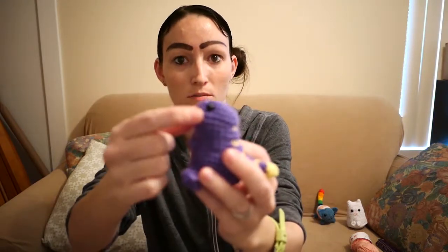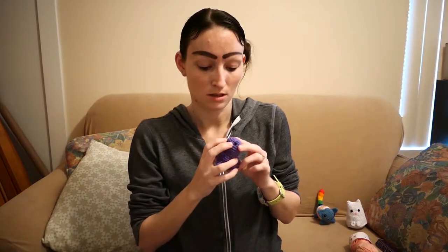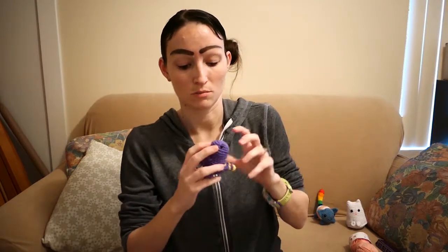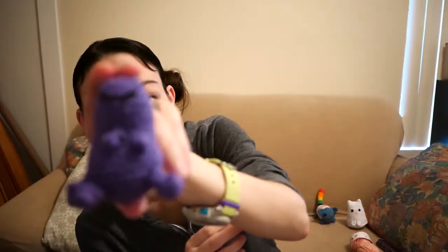I use 6mm black safety eyes. My safety eyes are always from 6060 Eyes. It's an online Etsy shop. I'll put the link down below. And then this is just hand embroidery floss from the local craft store in color black.